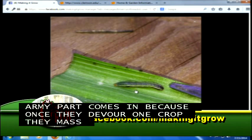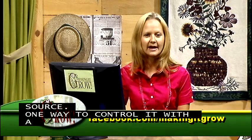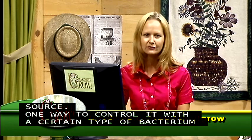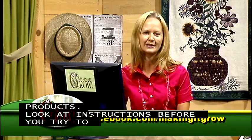And one way you can control these is with a certain type of bacterium. It's called BT, and you can look for that in various name brand products. But do be sure that you correctly identify your pest before you try to control anything. That is the first step, always, is to know your critter, or know the thing that is causing the problems.